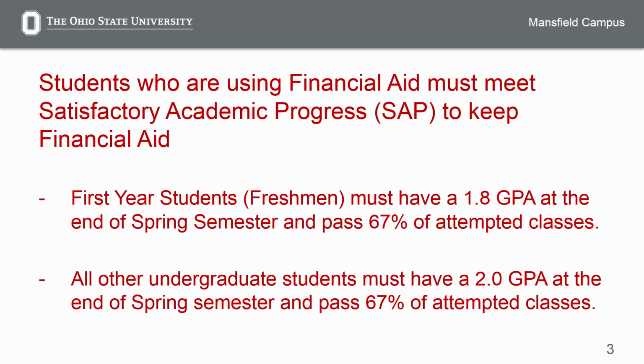Students who are using financial aid must meet Satisfactory Academic Progress, often called SAP, in order to maintain their financial aid for the next academic year. First-year students must have at least a 1.8 GPA at the end of their spring semester and pass 67% of attempted classes. All other undergraduates must have at least a 2.0 GPA at the end of spring semester and pass 67% of attempted classes. Passing is a D grade or higher.